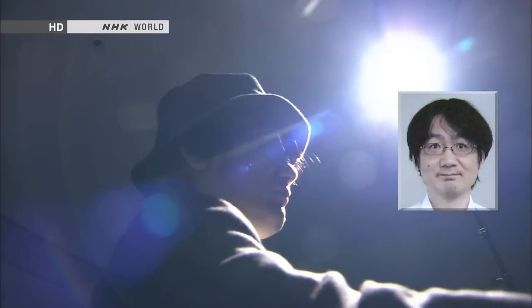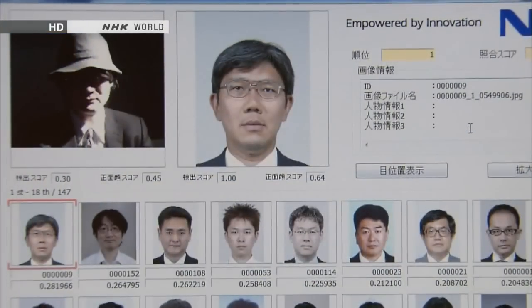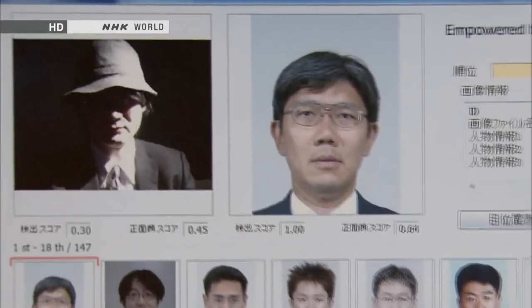But the system does have a weakness. A weakness? So far, it's been so accurate, it seems capable of anything. Please take a look at this. This face is illuminated from the right. Because the subject is wearing a hat, half of his face is in shadow. Let's see if the software can match the face. That's not him. It made a mistake.